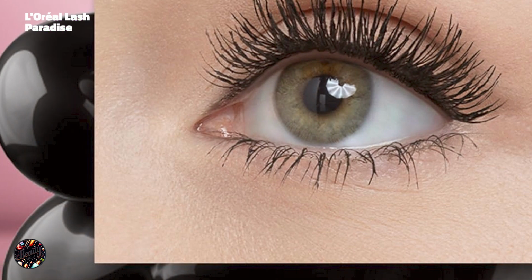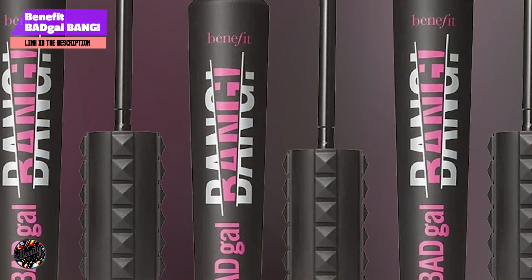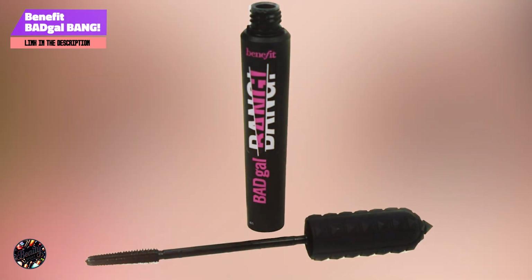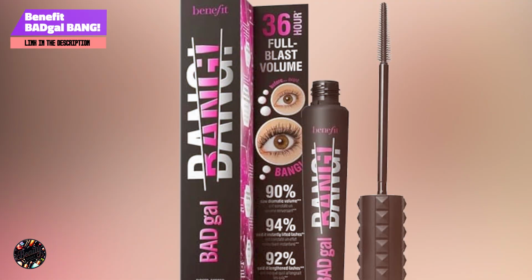Taking our 4th spot is BADgal Bang. Benefit BADgal Bang Mascara is renowned for its ability to create colossal volume and lift. Its innovative formula and brush design promise to deliver bold, dramatic lashes with just a few swipes.